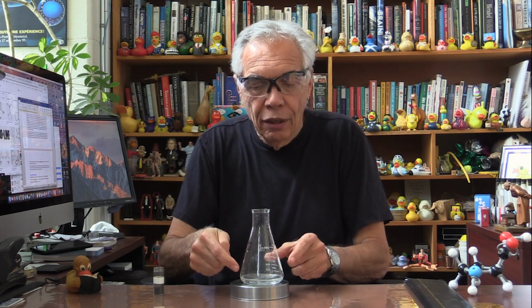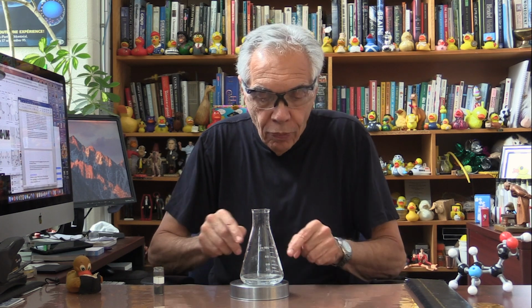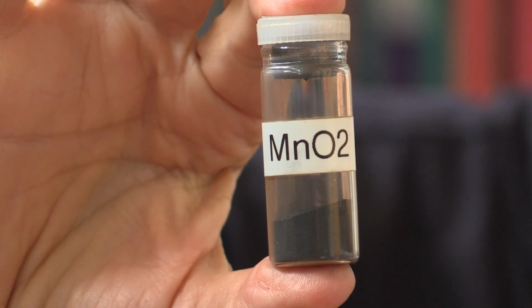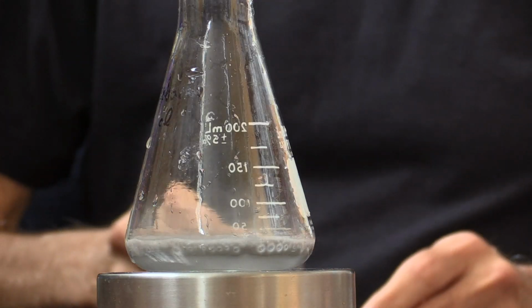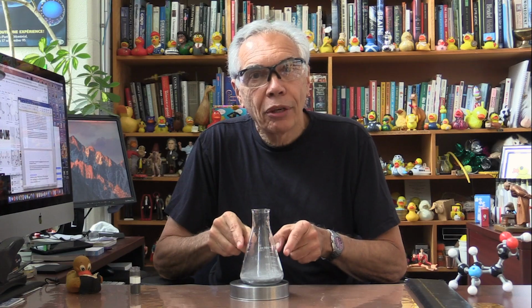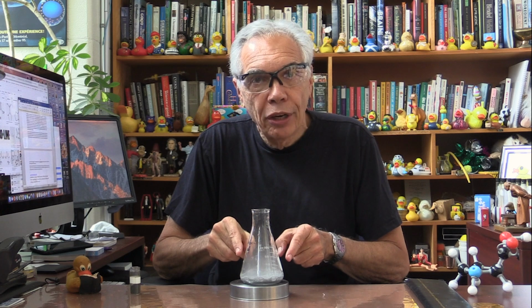What I have in here is hydrogen peroxide, H2O2. It easily breaks down to H2O and O2, water and oxygen. That's happening right now, but it's happening very, very slowly. But if I add a little metallic catalyst, look what happens. That reaction speeds up. You already see the boiling here because it's an exothermic reaction. A lot of heat is generated.